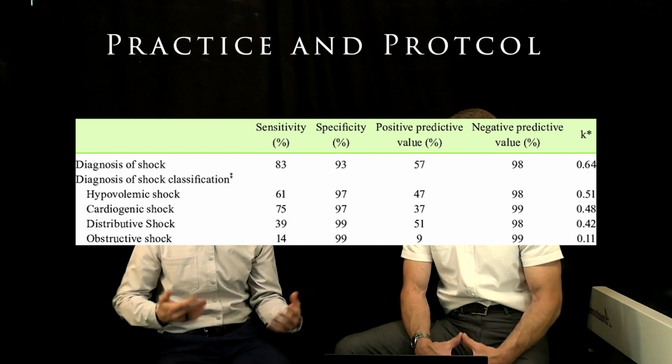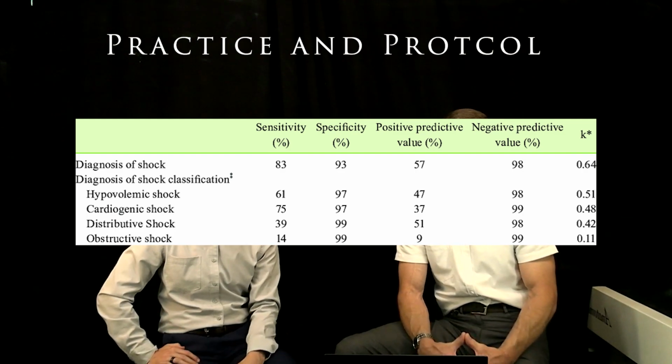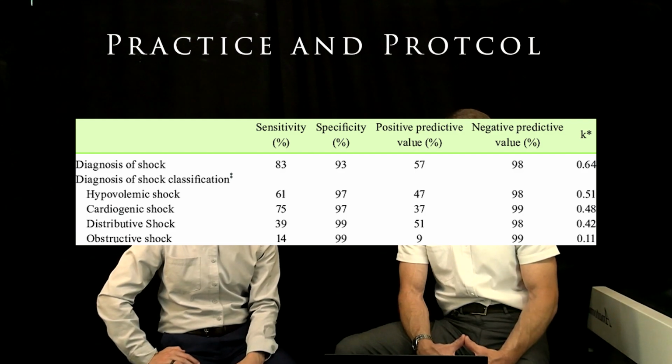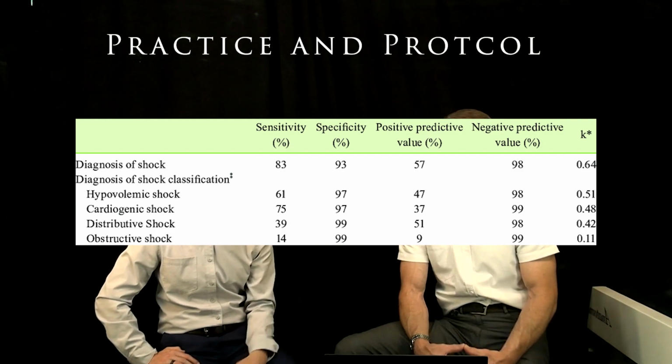Yes, so they were able to recognize when somebody wasn't in shock 93% of the time, which is good. And 83% of the time, also really good, they were able to clearly identify shock. The highest area where they could identify shock was in hypovolemic shock, which is kind of your classic shock that you're probably coming up for a call on. So some recognition signs even before you get hypotension. If you see a large amount of blood outside of the person's body, that's a good sign that they're a little low on their fluid.